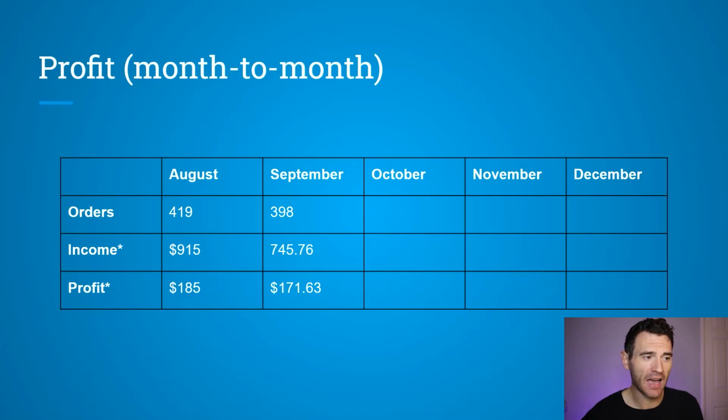Now, I do expect that number to grow in the future, especially in November and December this year. If we take a look at month-to-month growth, we can see that in August, I had a bigger income, but I did spend more money on ads. So in August, we made $185, and in September, we made $171. That's relatively stable between August and September. Going into Q4, I'm really excited to see what that number grows to.